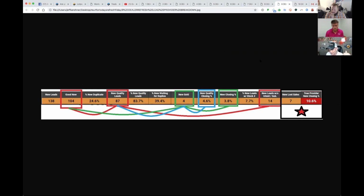And again, these are just some numbers that we put out from, I think, this Event Solutions dealer on the left. These are new car leads by one provider. I won't name the provider if you want to hear it, but 138 leads. 104 good. That's in the red there. 104 good, because next to 104 you'll see 24.6 were duplicates. Most CRMs will kick out duplicates. They're smart enough to do that. But far over to the right in the red box, it says new leads without intent to submit. There were 14 people that we talked to that said, no, I didn't mean to submit that. I was registering to win a TV, right?